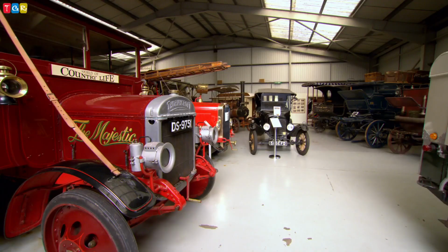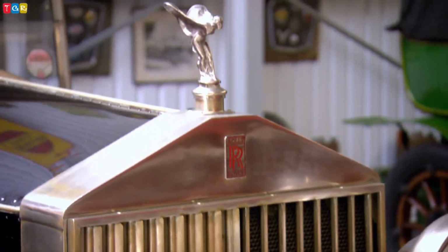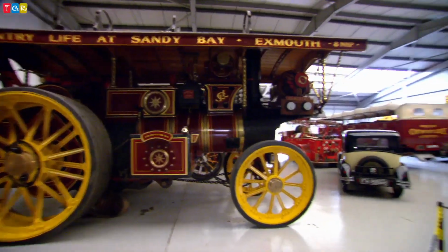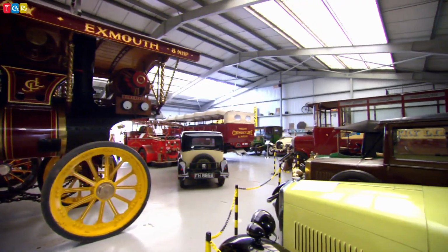I thought they would have a couple of clapped-out old bangers maybe up on stands somewhere for the kids to play on. What they have in here is... it's not rubbish at all. This is really good stuff. Passionate about motor vehicles, John built the collection over four decades.